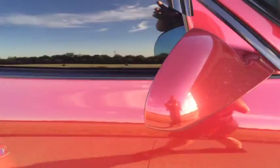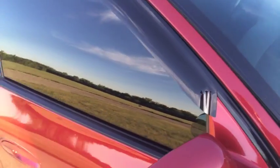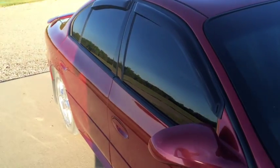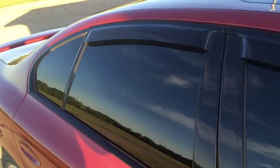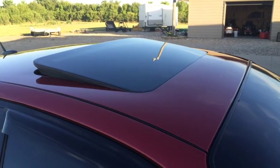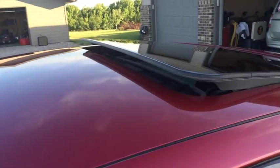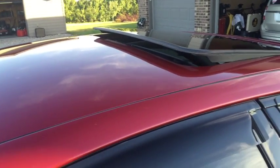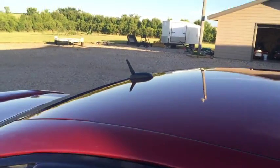Up here, my mirrors, if I didn't say, are heated power. I think I said they're power. I don't know if I mentioned if they're heated or not. I have 20% tint all around except for the windshield, and vent visors, which came with the car. I really like the sunroof in this car. I almost always have it cracked open like this just because it keeps a little bit of airflow going through there, especially while I'm at work. I'll leave it cracked open.